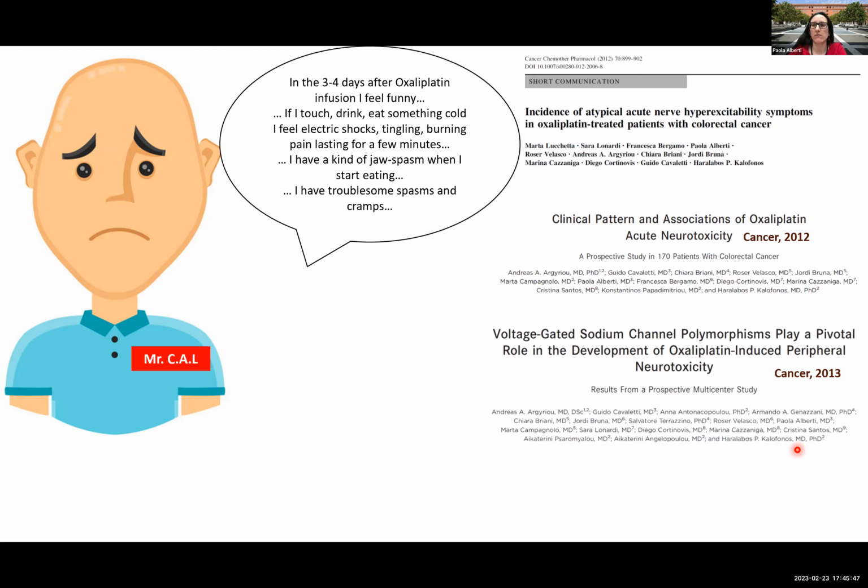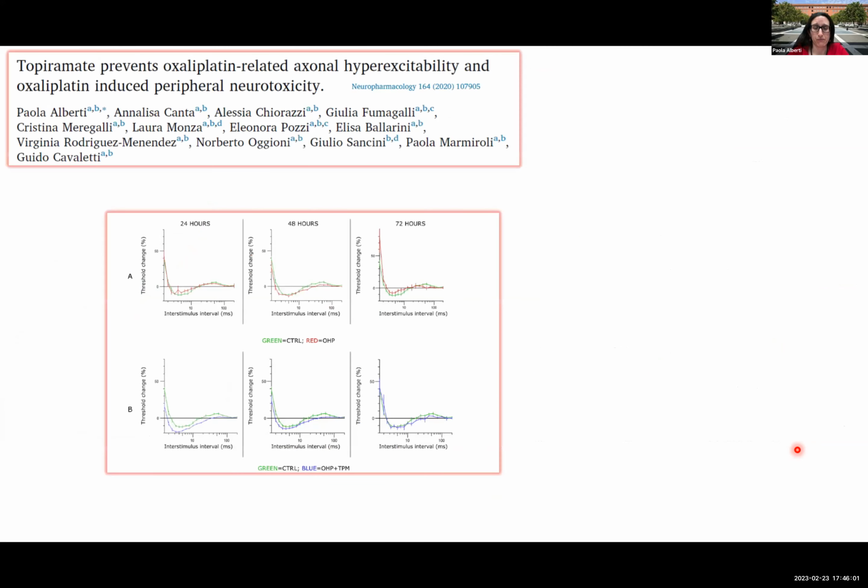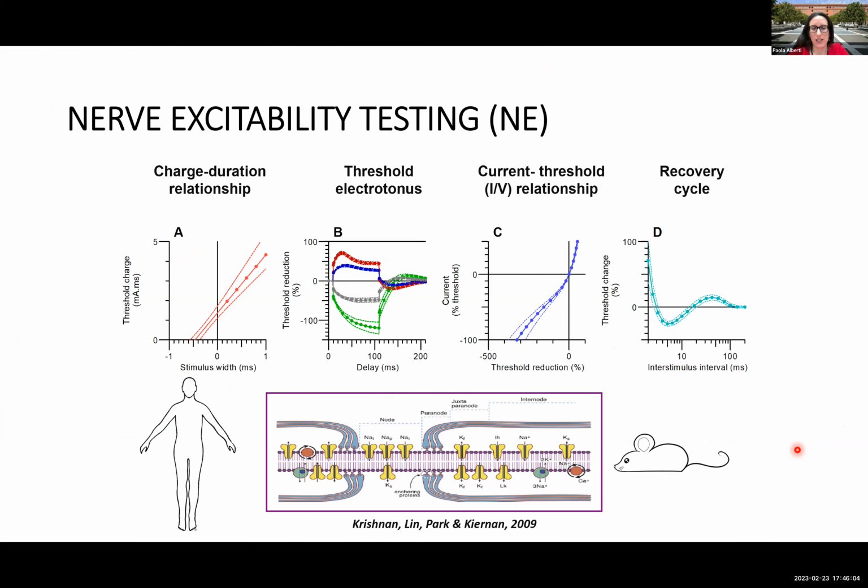I was quite surprised the first time I evaluated patients like that. And I was trying to ask myself, why is that? Nerve excitability testing gave some kind of answer. I'm not showing the data from previous literature research, but long story short, applying this technique and other techniques in an in vitro setting, the answer was that probably sodium voltage-operated ion channels were altered.